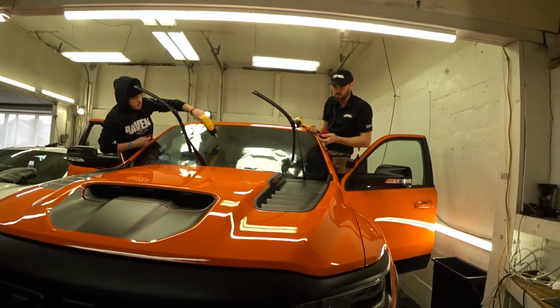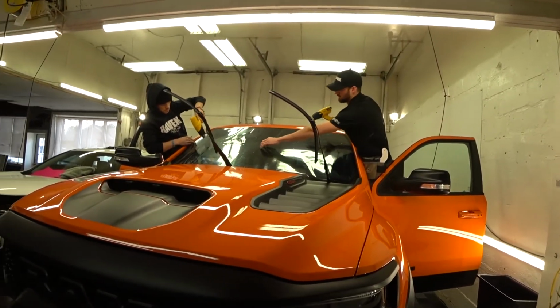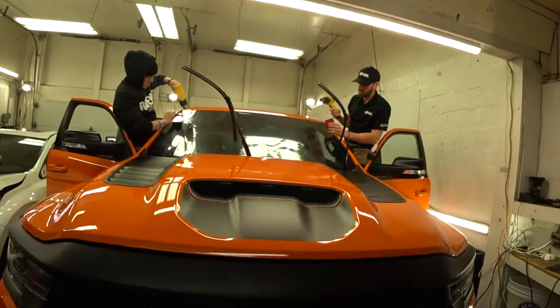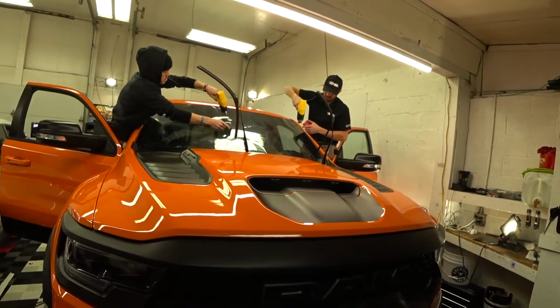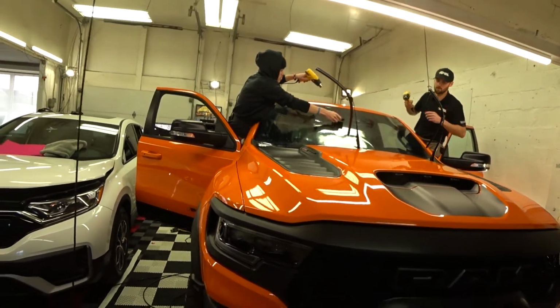So now we're going to shrink the windshield on the outside before we put it on the inside. We have the tint laid out in what's called the H pattern. So it kind of holds it in place. I'm going to squeegee what's called fingers. We're going to squeegee these out, shrink it to that shape, and then we're going to put it on the inside.